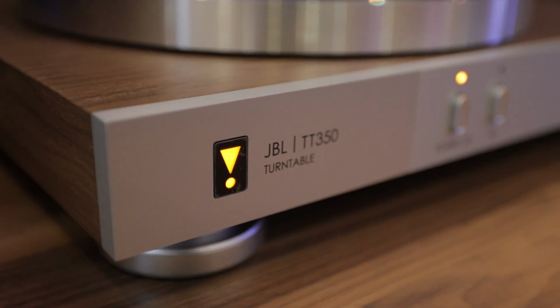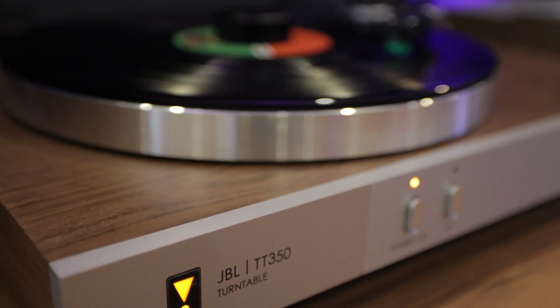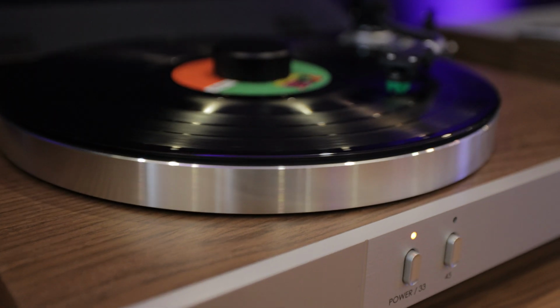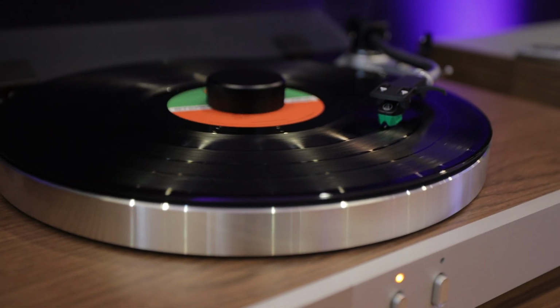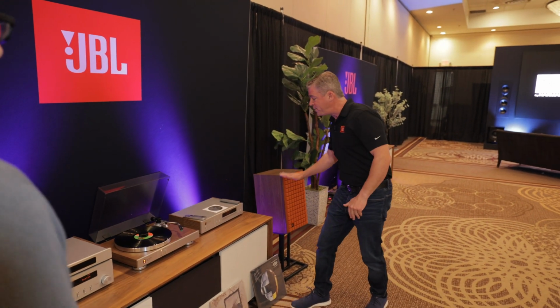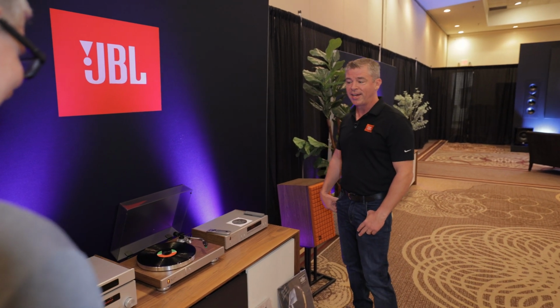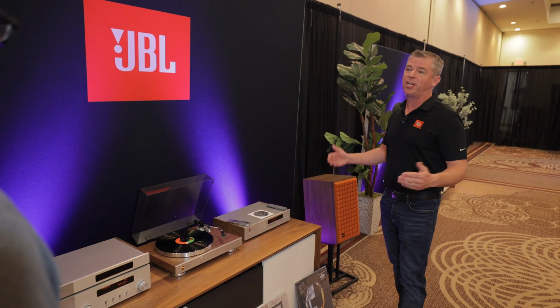So Chris, I'm looking at the sides of these, I'm looking at the top finish here. So you're saying they can make those match whatever finish they get in their speakers. They do. The Classic Series is available in the walnut finish. This walnut finish veneer matches exactly what you see here. I love it. So you've got the option now for a complete JBL system.